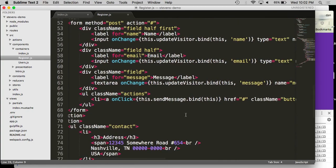Okay, notice that the send message tag is an anchor tag directed towards the hashtag, this href. So the prevent default prevents that from happening. We don't actually want to go to that tag. We could just as easily call that a button too, but however we want to handle that.